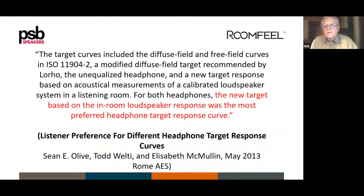The target curves included the diffuse field and the free field curves in the ISO 11904-2, a modified diffuse field target recommended by Laurel, the unequalized headphone, and a new target response based on the acoustical measurements of a calibrated loudspeaker system in a room for both headphones. The new target based on the in-room response was the most preferred headphone target response. And I did all of this work about 2 years, maybe 2.5 years before he did this work.